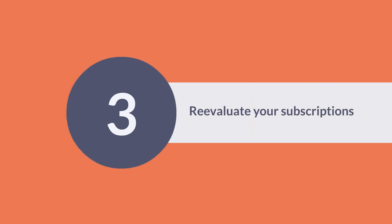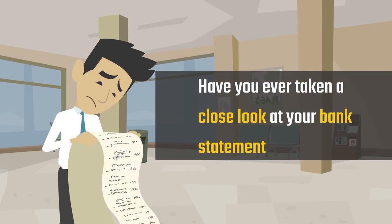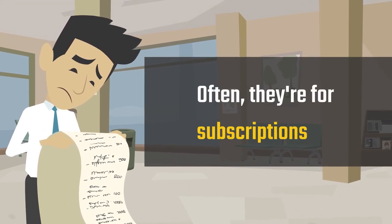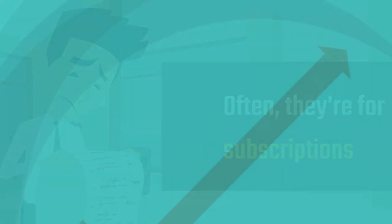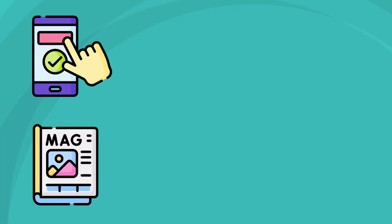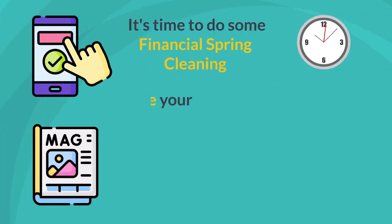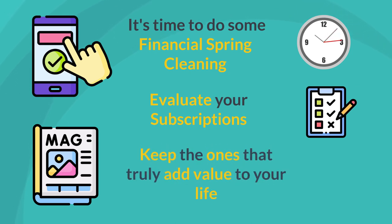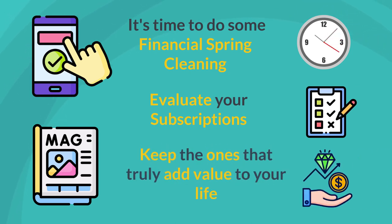Tip 3. Reevaluate your subscriptions. Have you ever taken a close look at your bank statement and wondered what all those little payments are for? Often they're for subscriptions. These small, recurring expenses can add up fast. Maybe it's that app you tried once or the magazine you don't read anymore. It's time to do some financial spring cleaning. Evaluate your subscriptions, keep the ones that truly add value to your life, and cancel the rest.